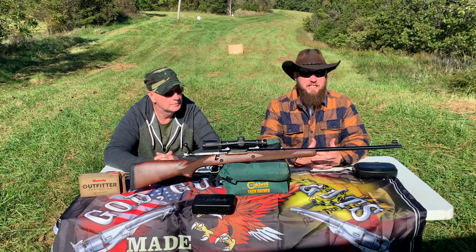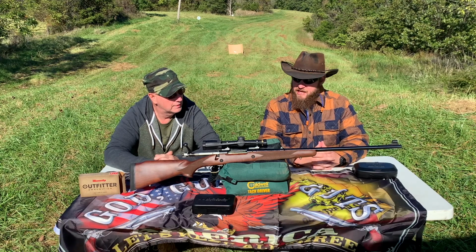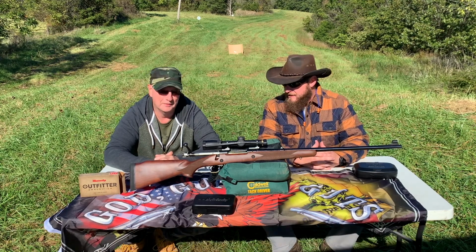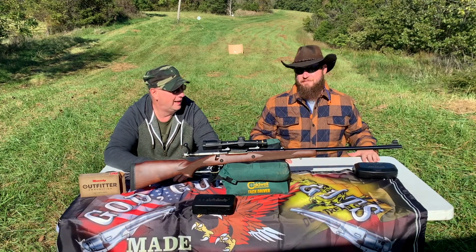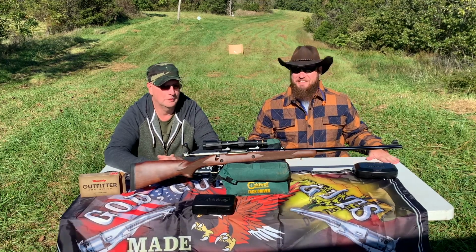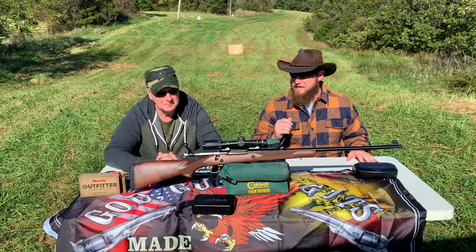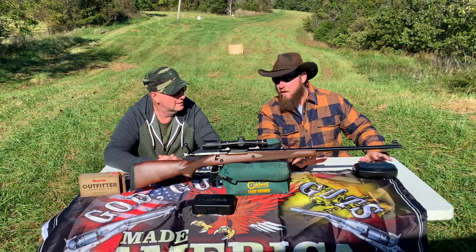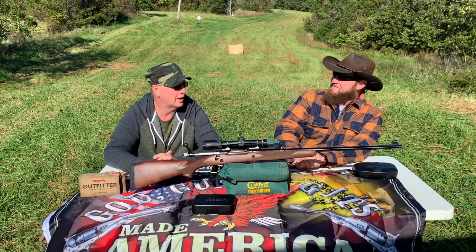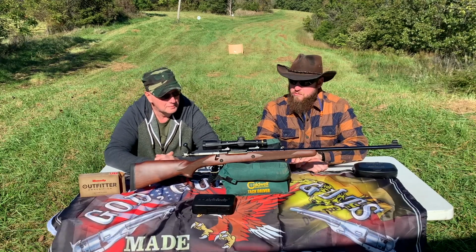Interestingly enough, this still doesn't kick to me as hard as that 35 Whelen did. That 35 Whelen with the loads I was running. I mean, it's not comfortable to shoot. No, and like you said, the jagged edge is what you were loading those to. It's probably not where you really want it. No, I was running maximum pressure. But yeah, these here, this thing was just shooting like a dream.